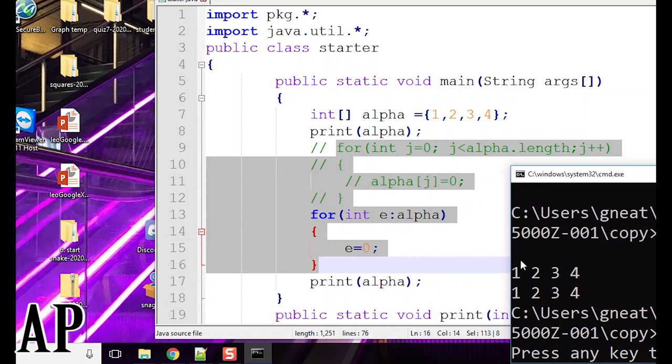And what's happening is in the for each loop, when we set this variable e equal to zero, it's just that integer e. It's not referring back to each of these.